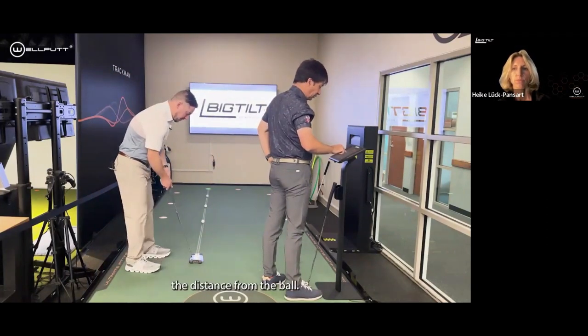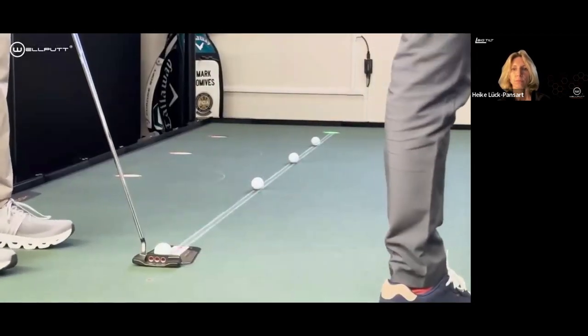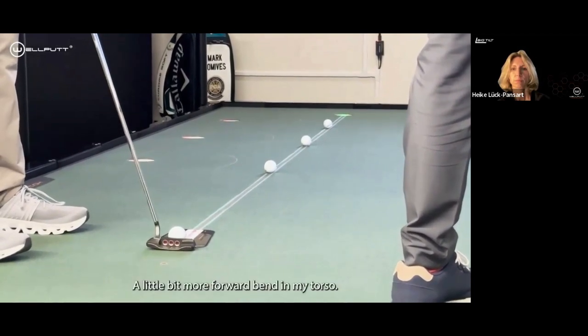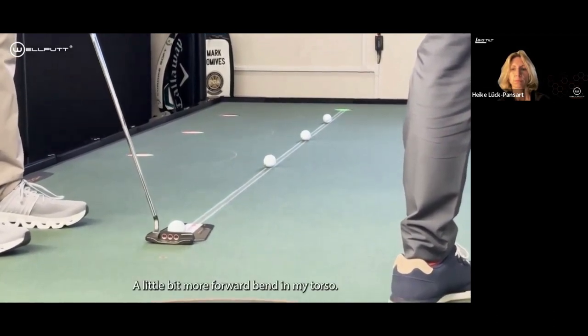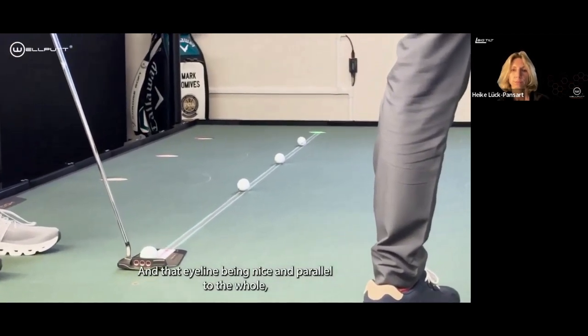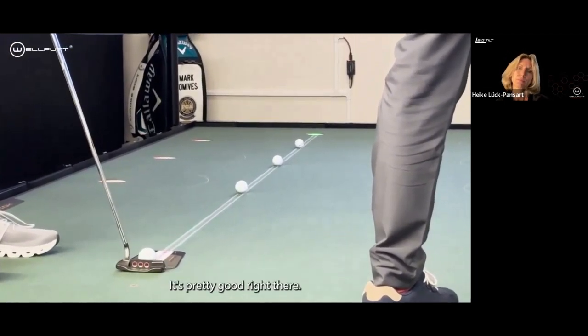For me, it was a little bit further away than normal. Yes, sir. It's a little bit more forward bend in my torso, and that eye line being nice and parallel to the hole. It's pretty good right there.